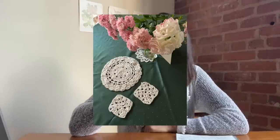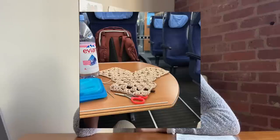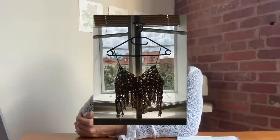I made these two bandanas. These are like flight kind of projects. And then also we stayed with Elliot's family members in Germany. So I made them a doily and coaster set for a gift. Throughout the trip, I was making granny squares. I made this cute little fringe top out of them. I really like that one.